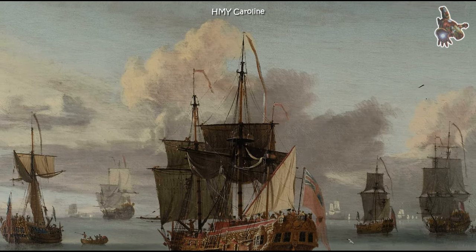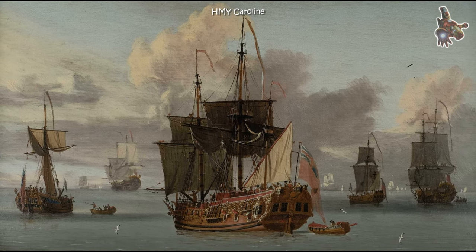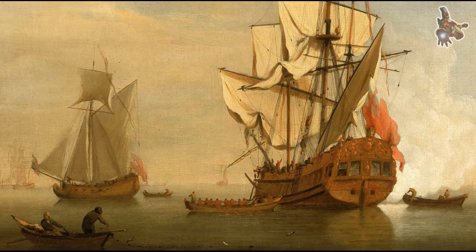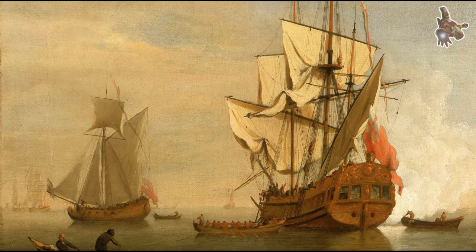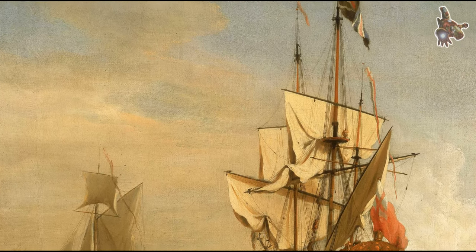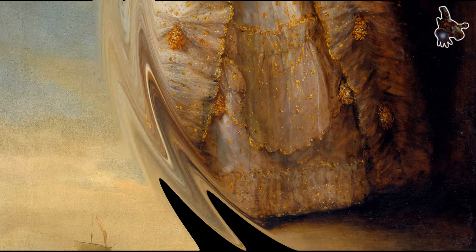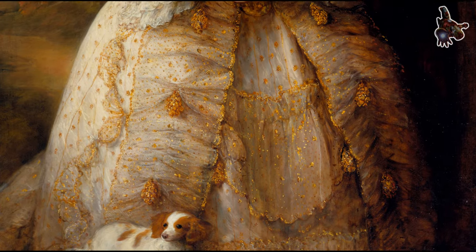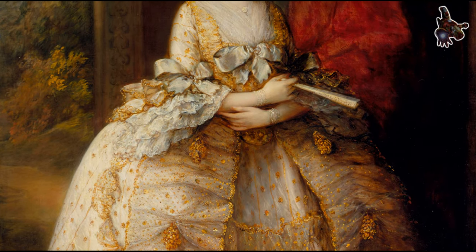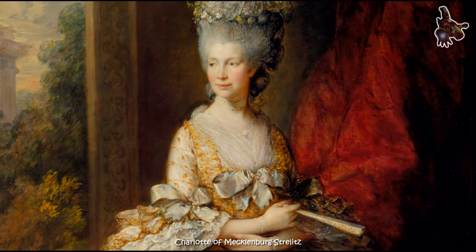The construction of the HMY Royal Caroline took 2 years. The ship was launched on January 29, 1750, in a ceremony attended by King George II and Queen Caroline. It was dismantled after 70 years of service. After its launch in 1750, HMY Royal Caroline served under various commanders and underwent several notable events until the turn of the century.